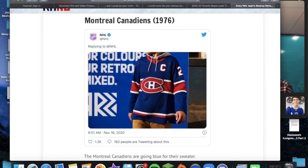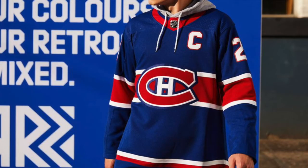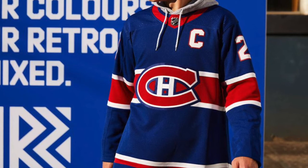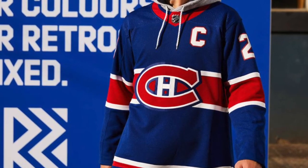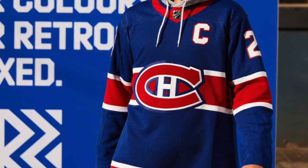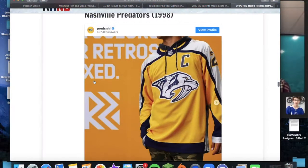Next up here, one of the ones that beat it out for me at least is the Montreal Canadiens. This one's amazing. I love this one. Definitely, it's very good. I hate Montreal, the hockey team, but that's a really good jersey. I don't know when the last time their jersey changed. It's been probably 80 years of the same exact thing, and this is perfectly reverse retro, and it just works really well if you ask me. Yeah, I would have to agree with that. It's definitely an all around strong jersey.